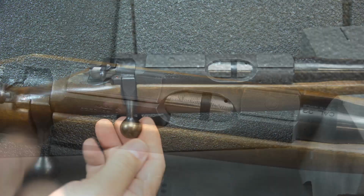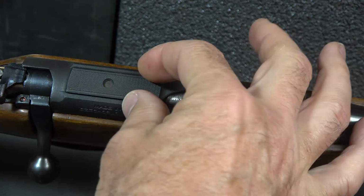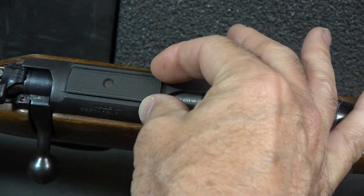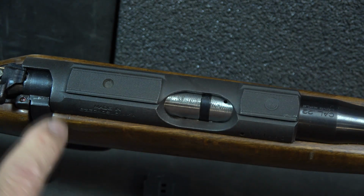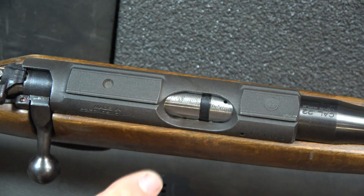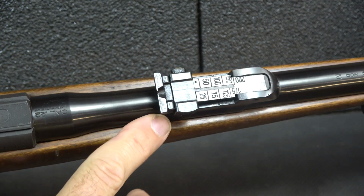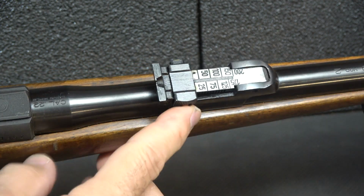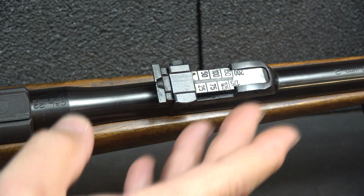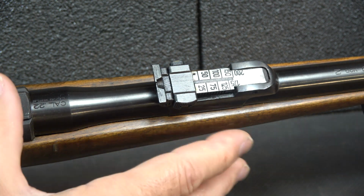Locks down very nice. It has the European style dovetail, so this is a little bit different than American. Actually, American measurements are on the outside of the rails, and I did buy some rings for these, and they do fit the 16mm. But from what I understand, there's some different models, especially in the later years. But here we have a graduated sight, which is really nice. Looks a lot like the Mauser sights, and originally these were made as trainers for the Czech military.